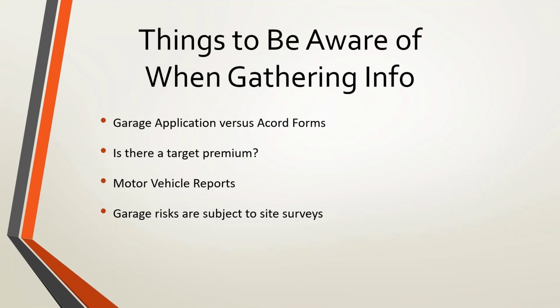Things to be aware of when you're gathering the information. I would say that an ACORD form is probably not going to tell us or Teresa enough underwriting information about the risk. So we're not going to be able to provide an informed underwriting decision. You might be hit with additional questions. And so it is important, if at all possible, to obtain any garage application. You might not know who Teresa is going to market it to, but most garage carriers can use other companies' apps to get a general feeling of whether or not that risk is going to meet their underwriting guidelines.